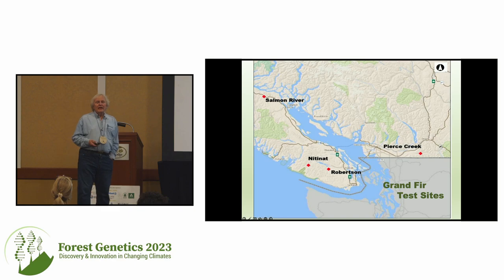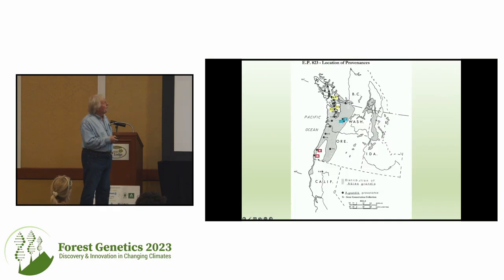The other thing that came out of Cheng's work, these are the provenances. Basically, this lot up here is where the game is. These are too high into the Cascades. They're kind of like the interior populations. And these down here, these are in the zone of introgression with white fir. And then the rest of it's pretty kosher.